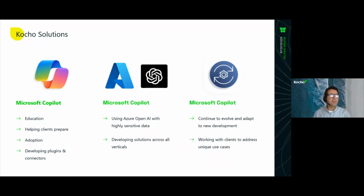Some interesting stuff there from John with M365 Copilot. Hopefully you can see the value, and I think John hit the nail on the head, right? That's just scratching the surface really of what it can do. Some huge potential there. So what I'd like to do now is to spend a little bit of time talking to you about how Kocho can help you embrace or benefit from some of these technologies.